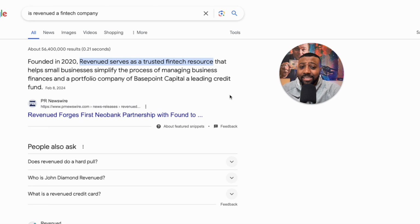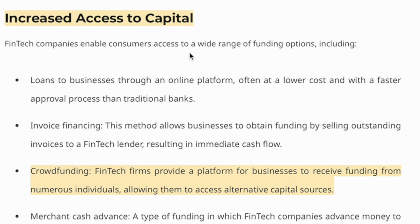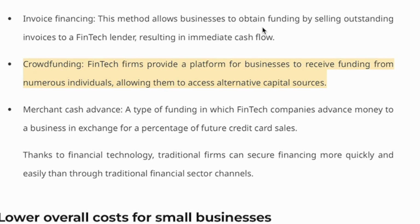So you're going to be seeing this more and more as we move on through the months and the years with these different fintech companies. It's becoming a very popular way for business owners, small, mid-sizes, and even large companies to be able to get business funding. As we see here, it says fintech companies enable consumers access to a wide range of funding options, including loans to business through an online platform, often at a lower cost and with a faster approval process than traditional banks. Invoice financing, this is becoming very popular as well. This method allows businesses to obtain funding by selling outstanding invoices to a fintech lender, resulting in immediate cash flow.